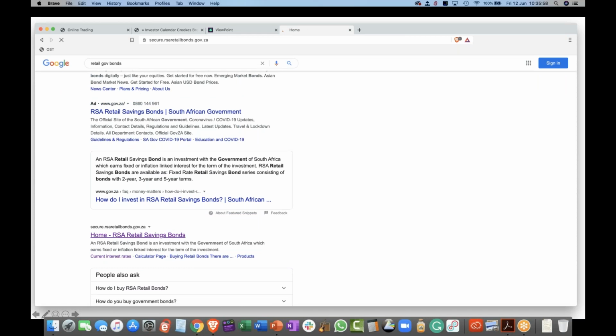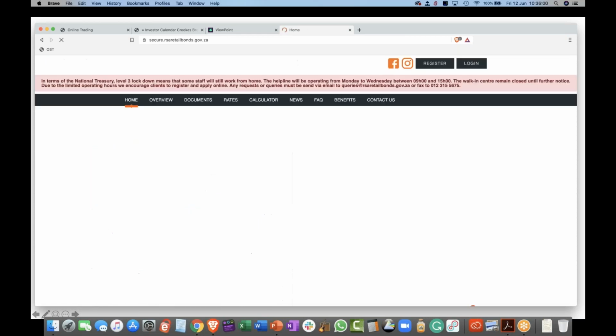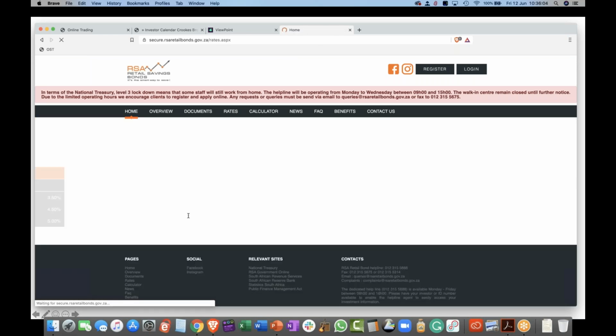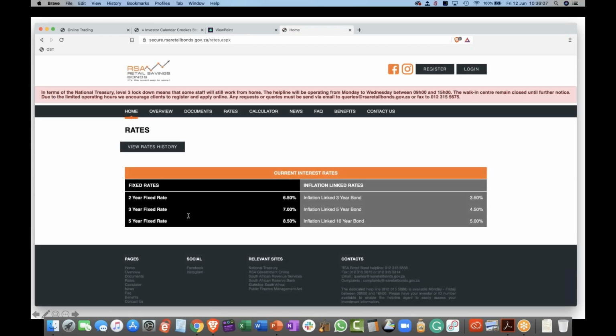So if you're looking for cash and you're happy to park that cash away and you're looking for a return, at the moment, government retail bonds are offering you the best rate out there, 8.5%. That is locked in for 5 years. Or your inflation-linked bonds. So what they do, and this is quite a chunky offering here, the inflation-linked 10 years, the capital will increase by the CPI, whatever that might be. And then on top of that, you get in this case, a 5% yield for the 10-year, a 4.5% yield.